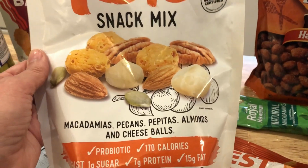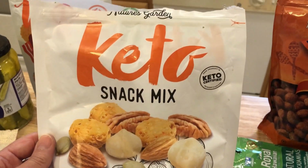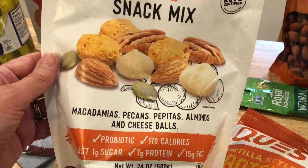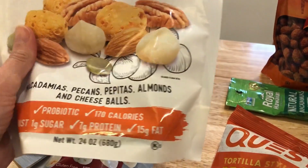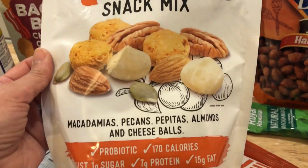Let's see, this is the newest snack mix that I found at Costco, so I just want to bring it up and mention it because they are carrying this right now, and it is really good, and this has lasted me for a long time. I'm just now down here at the bottom, and I'm not the only one that eats this in my household, so just know that it lasts for quite a while.